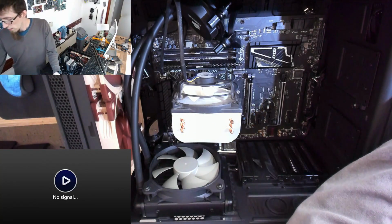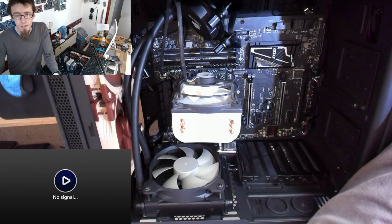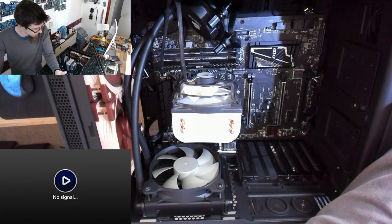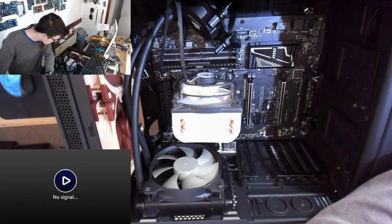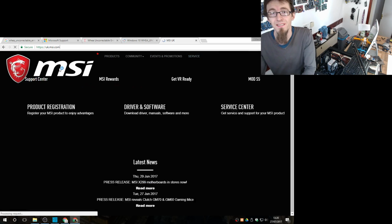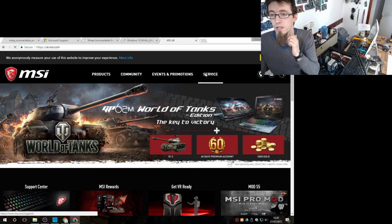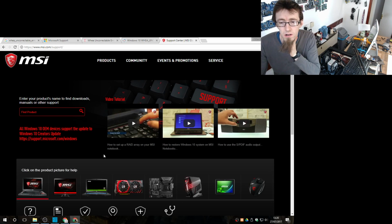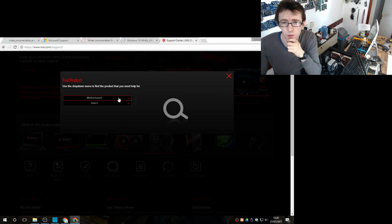Okay, right, and while that sits in the bad corner to think about what it's done, let's see if we can find a BIOS for this thing. So what is this? This is a Z170A Gaming Pro Carbon. To the desktop. Good job. Okay. Service. Motherboards. Download a manual.